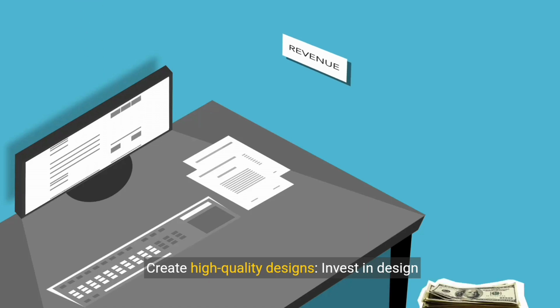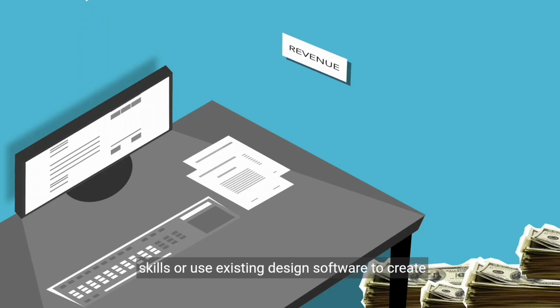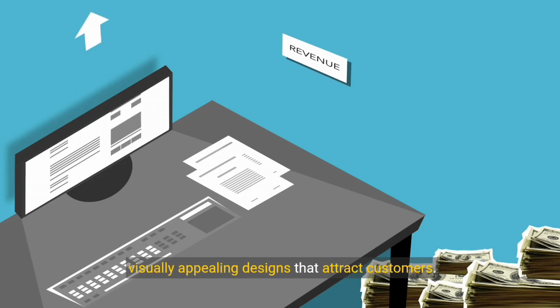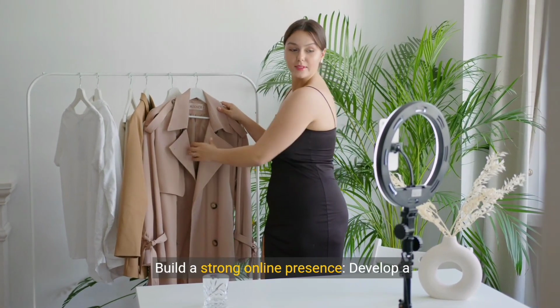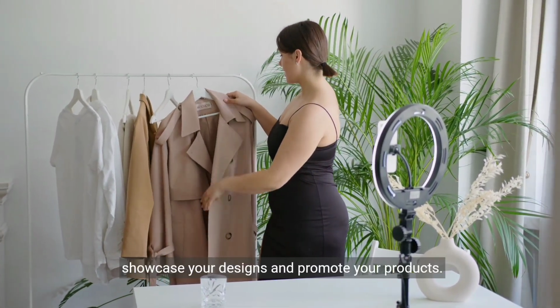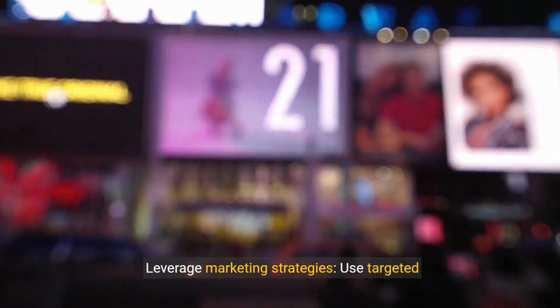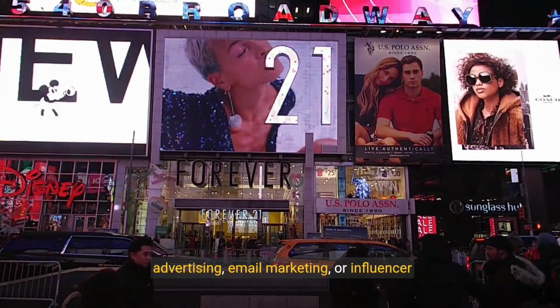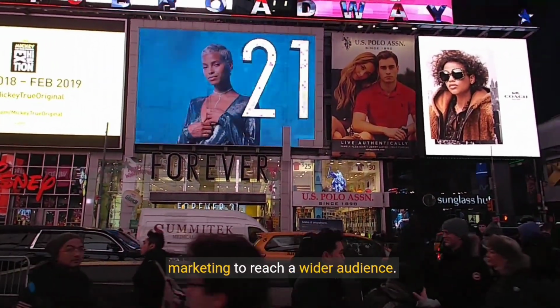1. Create high-quality designs. Invest in design skills or use existing design software to create visually appealing designs that attract customers. 2. Build a strong online presence. Develop a professional website or social media profiles to showcase your designs and promote your products. 3. Leverage marketing strategies. Use targeted advertising, email marketing, or influencer marketing to reach a wider audience.